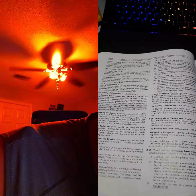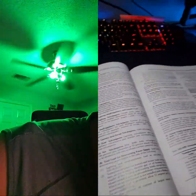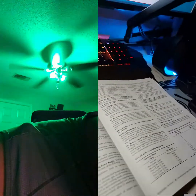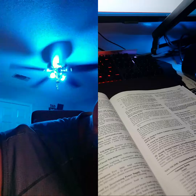Mobile home service equipment. The demand factors for services and feeders, containing disconnecting means, overcurrent protection devices. Check it out. Look, there's demand factors for services and feeders, number of homes. So 13 through 15 is 26%.